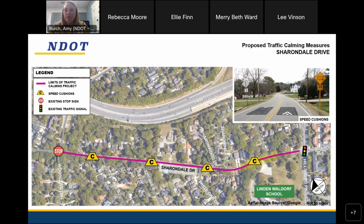Any other questions before we jump into this preliminary concept? Okay, seeing none on the chat. So this is an initial look on our part to give some thoughts about what we think is a good solution for traffic calming on Sharondale Drive, based on site visit, the data that we have collected, and just looking at the street. What I'm showing here is high level and open for discussion and feedback from you all.